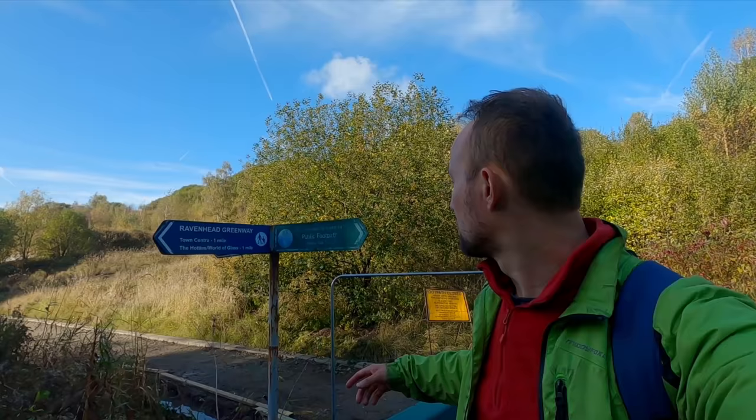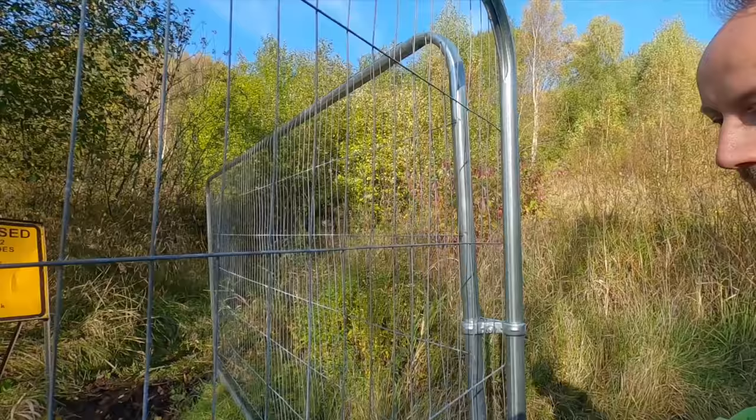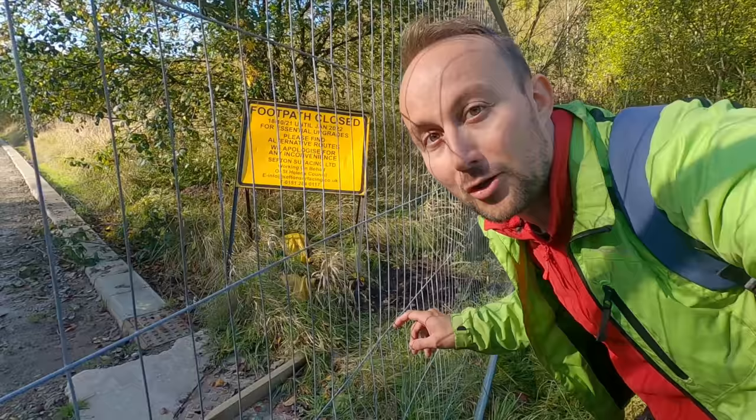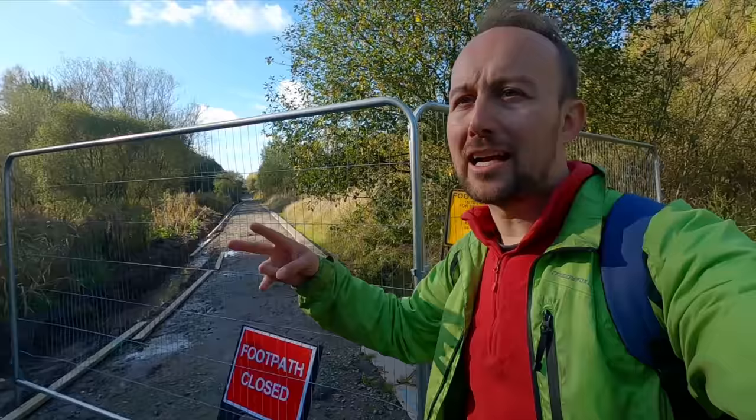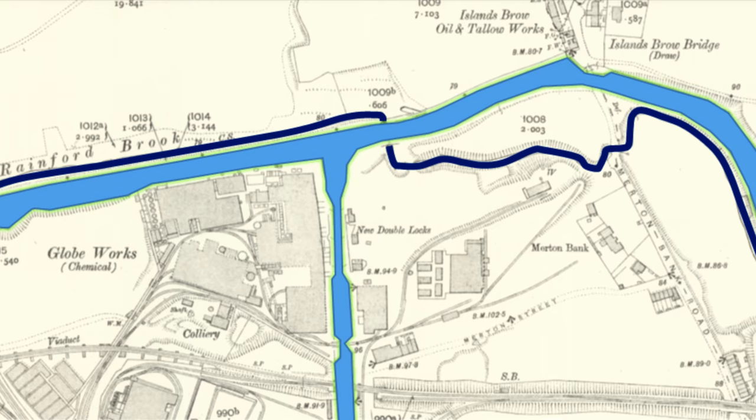So as you can see, you can't go down this footpath because they're repairing it. But if I go over here near the fence, you might be able to hear, down that grid, water flowing. Now that is the actual brook. The brook and the canal ran next to each other for a little bit. The brook went under the canal and wiggled on that side over there for a bit, off and on at the surface.